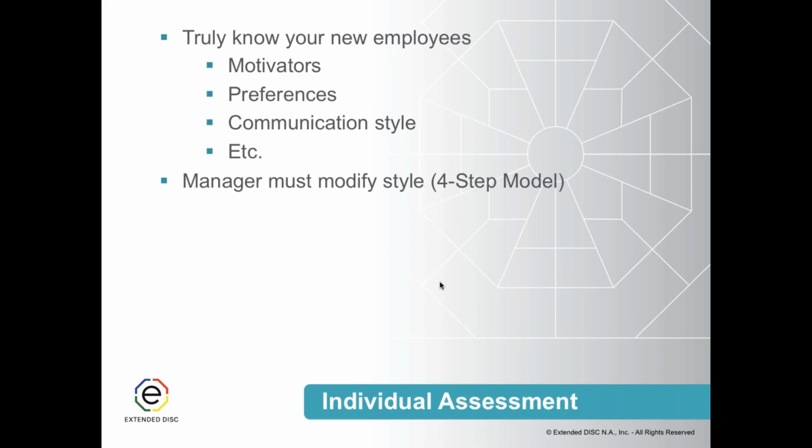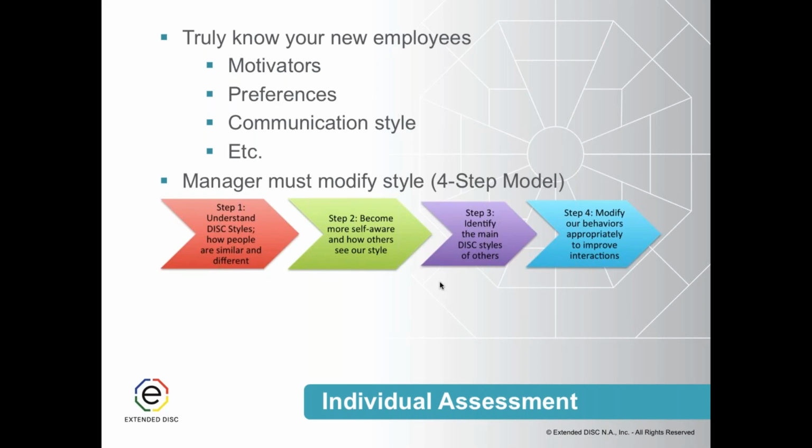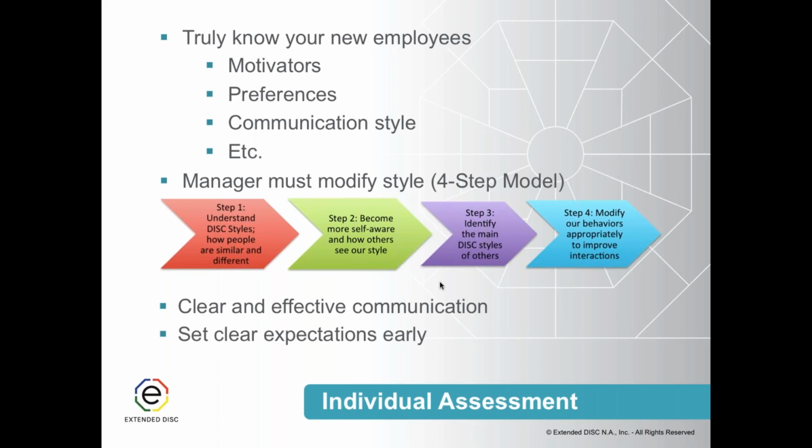And the key point is that the manager must modify their style. Of course, they know what their Extended DISC style is. Now they know the style of their new employee. Now they can take the responsibility of modifying their behavior and how they communicate effectively. It's not like having the first bad blind date where the conversation is just not going anywhere. It's the manager's responsibility to modify their behavior so there's very clear and effective communication. We want to make sure the new employee feels comfortable and okay, and that we also, very early on, are able to set very clear performance expectations.